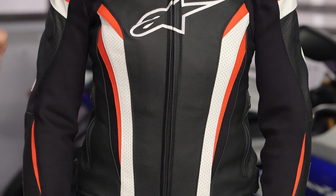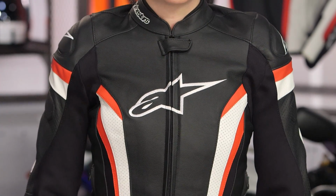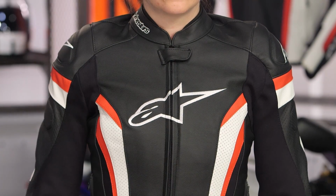But it's really the maximum amount of stretch material. So we're looking at micro ripstop, which now goes all the way from the shoulders all the way down to the wrist, and they've added a little bit in the midsection for maximum comfort, maximum flexibility. And Heather, go ahead and face backwards for me.